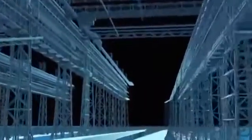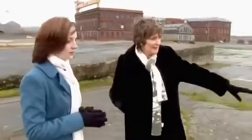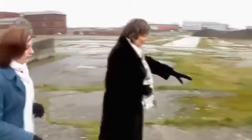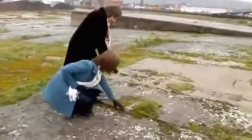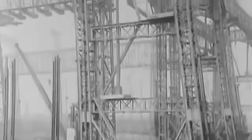The great gantry that surrounded her was over 840 feet long and more than 200 feet tall. It towered above the shipyard. Today, only traces of this massive structure remain. And you can see the stumps of the gantries over here. These metal bits sticking out here. They would have risen hundreds of feet in the air.